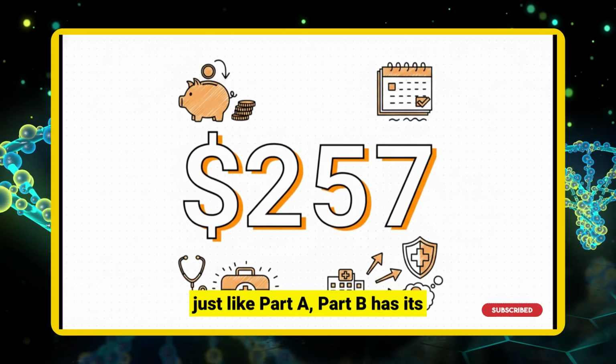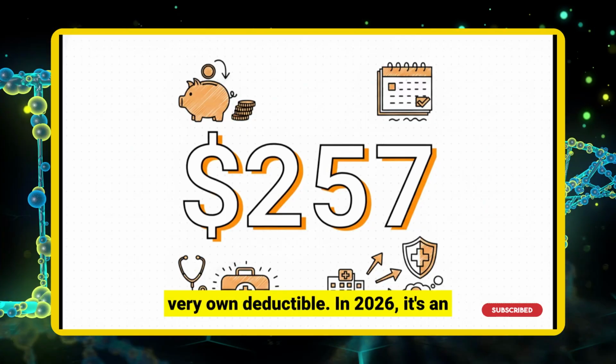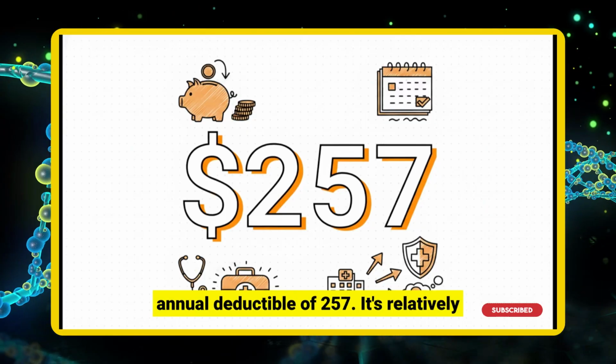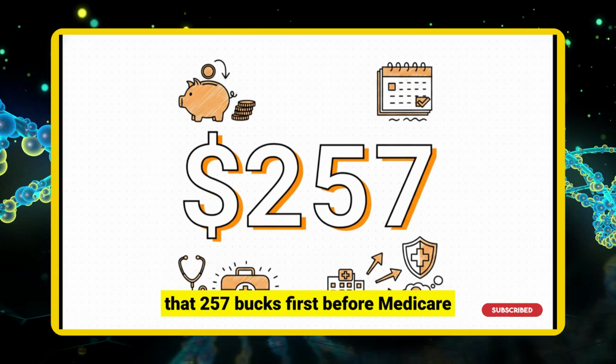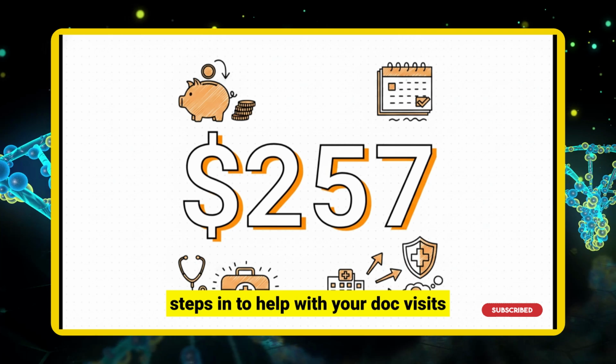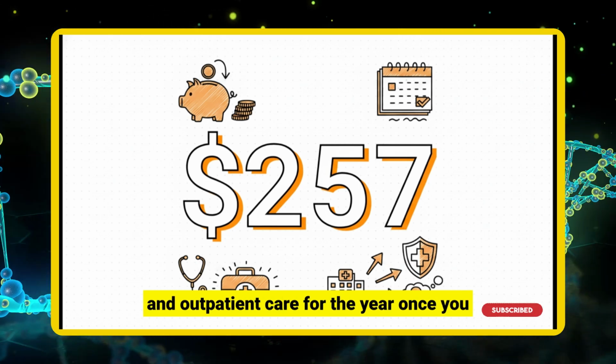And yep, just like Part A, Part B has its very own deductible. In 2026, it's an annual deductible of $257. It's relatively small, sure, but you do have to pay that $257 first before Medicare steps in to help with your doc visits and outpatient care for the year.